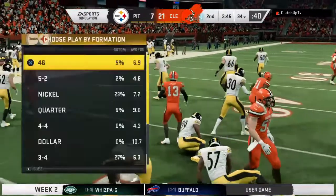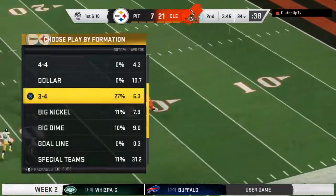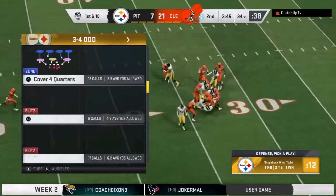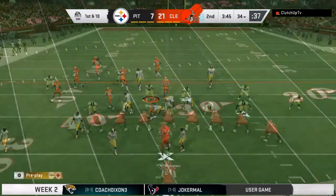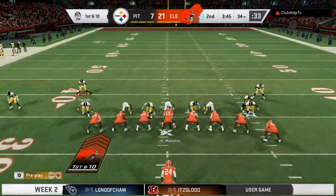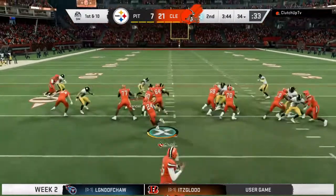A nice job on the return there, 16 yards. And the Browns will take over, 1st and 10. The Cleveland offense ready to go. And thus far, the weather has not slowed this offense down one bit. They've looked good so far in the first half.